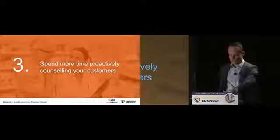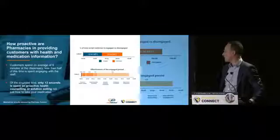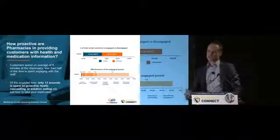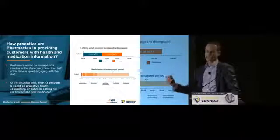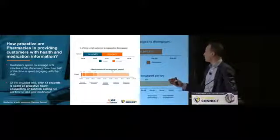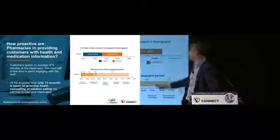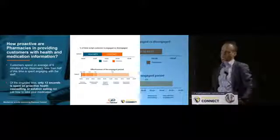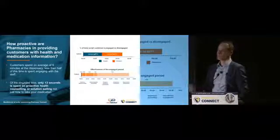Now the third, just keeping an eye on the time, the third opportunity is to really be proactive in your selling and your health counselling. And this data comes from Glenn Guilfoyle as well, from the Next Level. But as I mentioned at the start, you can see this bar here, this orange bar, more than half the time that the script is waiting, it's actually not being worked on.